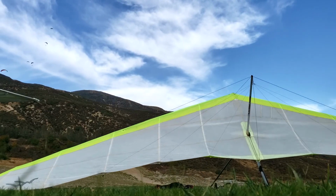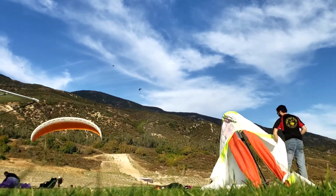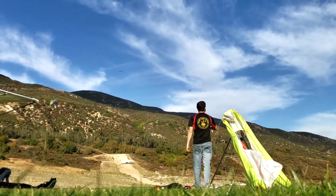Check out this breakdown time lapse. You can see the paragliders floating around, the hang gliders whizzing by, and the glider going up and down the hill.